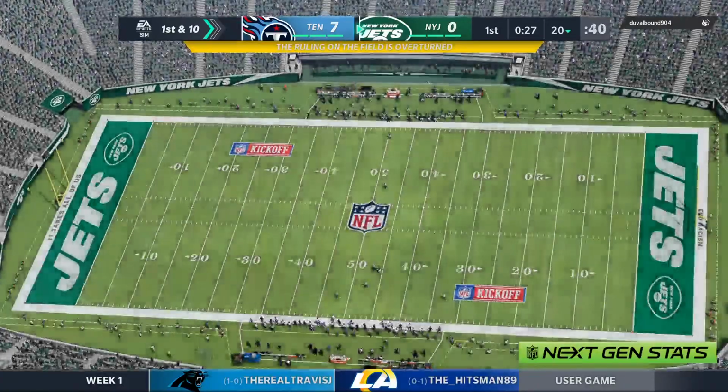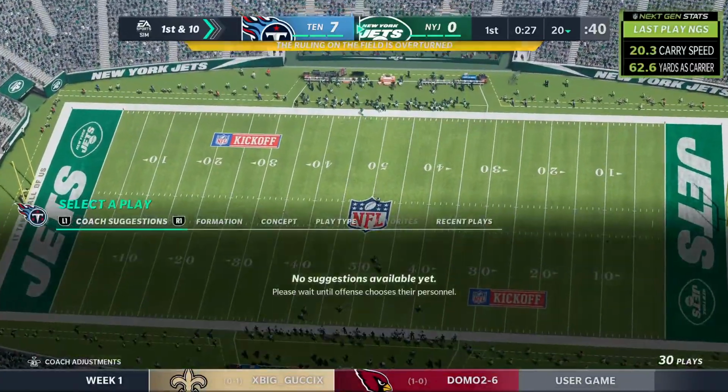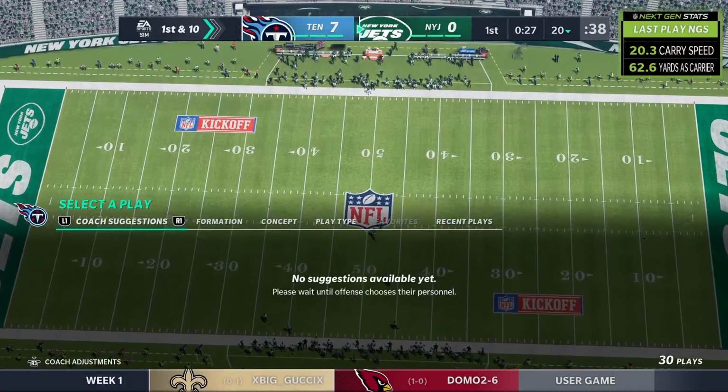Yeah, so the kickoff fumble, now great field position. We gonna shut y'all down.